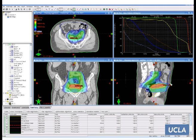We expect, therefore, that the results of radiation will be, with chemotherapy, as good as all the other series that I showed you, but even better in terms of having less toxicity. And with this technique, we're able then to deliver even higher radiation doses to the bladder tumors safely. And so we expect even improved success.